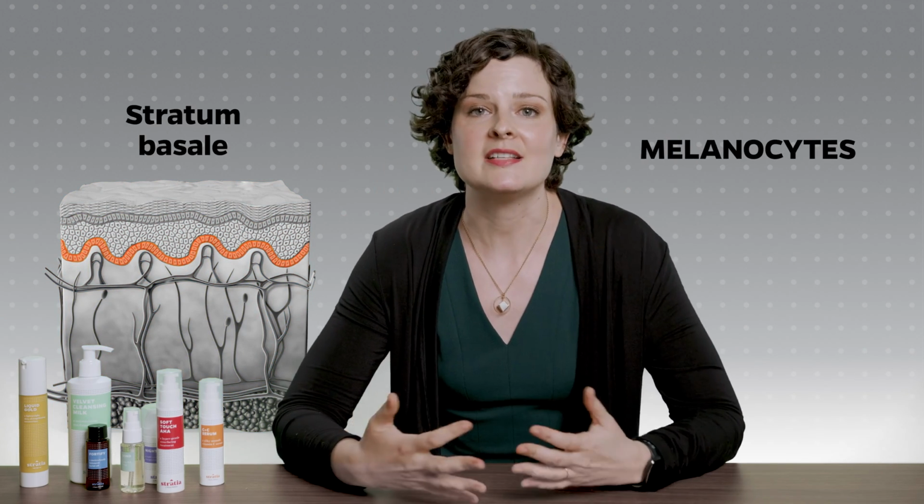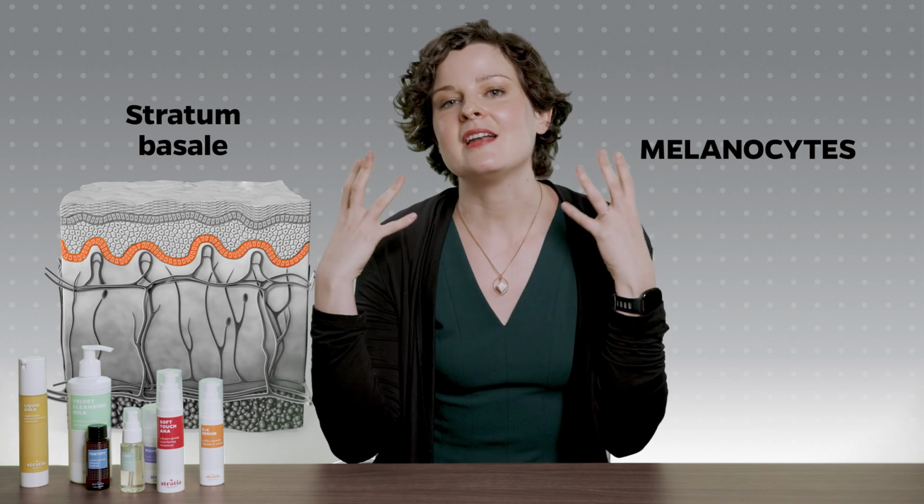If you're dealing with hyperpigmentation, you want to add products with ingredients that will regulate melanin production. So you've got these little skin cells in the basal layer of your epidermis called melanocytes, which are the things that generate melanin. If they get tweaked from sun damage, from age, from hormones, they can start overproducing melanin, which is what leads to freckles, sunspots, things like that. It can also be damaged from blemishes that cause inflammation, which can leave behind a melanin deposit.